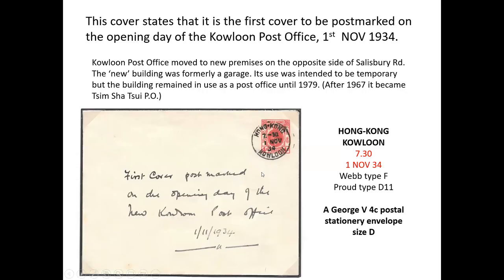And finally, we've got this, a postal stationery envelope, dated the 1st of November, 1934. And it says, first cover, postmarked on the opening day of the new Kowloon Post Office, 1/11/1934. And it says 7:30, so the chances are it was the first one. And that, I believe, is when it moved to the other side of Salisbury Road into the building that was formerly a garage. It was intended as a temporary building, but remained in use by the post office until 1930. The one that looked like a little hut was the one it moved out of and then into the big one.